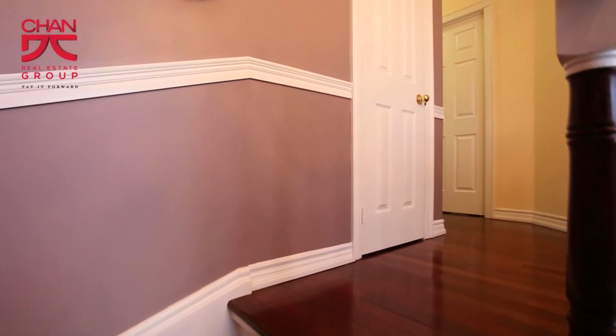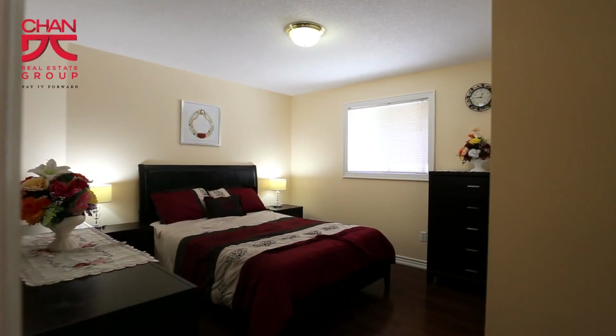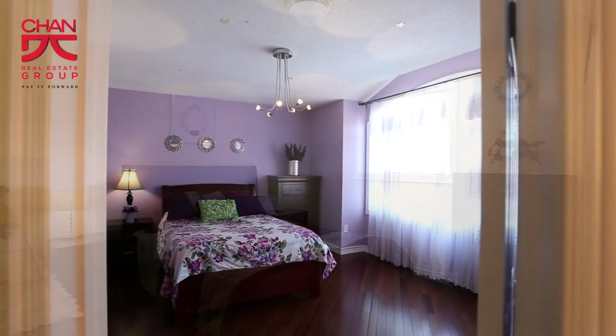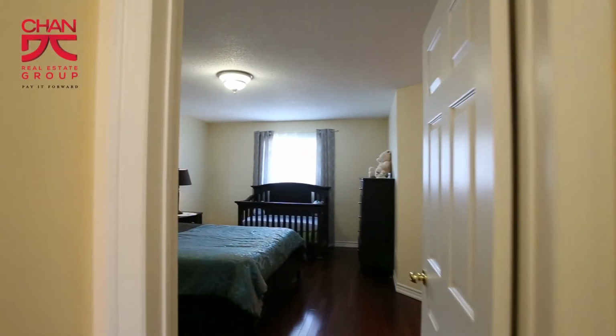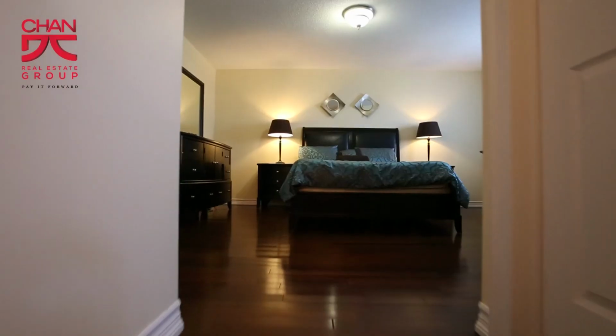The upstairs boasts hardwood floors throughout, three generous sized bedrooms, one which features a cathedral ceiling. The master bedroom has a full ensuite and also a large walk-in closet.